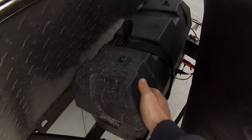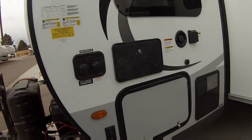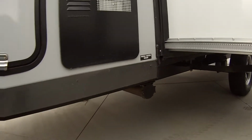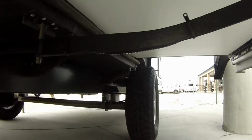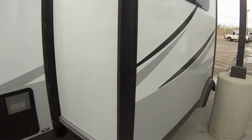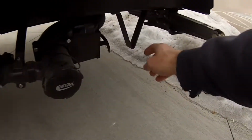This looks like a battery case for the Renogy battery. Electric jack. There's a slide. Outside shower, pass-through storage. So again, the underside of this looks crazy. You see, it's got those tank pads that'll heat the tank, but it's not enclosed, which I'm not crazy about. There's the frame underneath. Single axle. It's definitely not a true 4 seasons, because even the dump valves are exposed here. It does have this bump guard, which is nice.